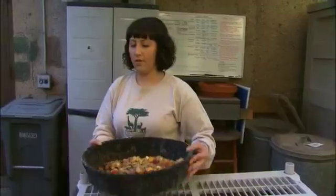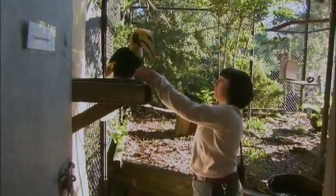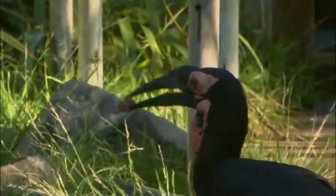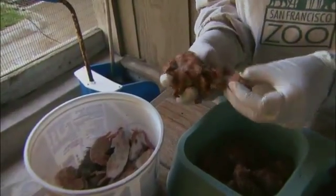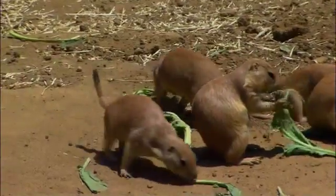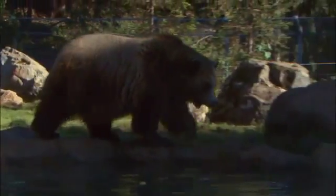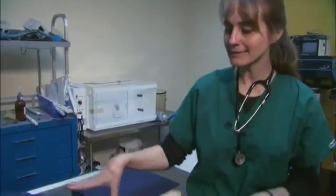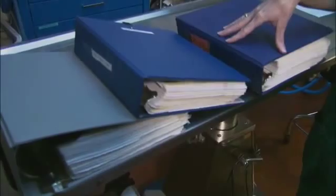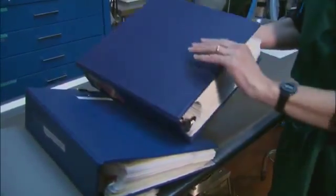Meanwhile, there's the feeding, more feeding, and still more feeding of the zoo's furry and feathered diners. Breakfast is served. Providing healthy, varied meals at the San Francisco Zoo costs nearly $340,000 a year. And just to give you an example here, these are the diets that are going to make up all the diets that we feed the 800 different animals. You can see they're quite thick binders.